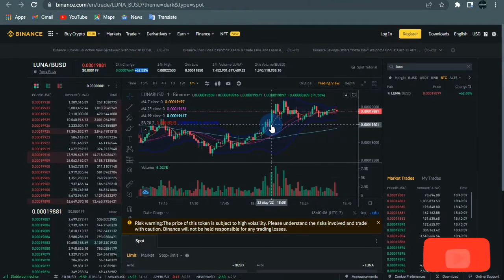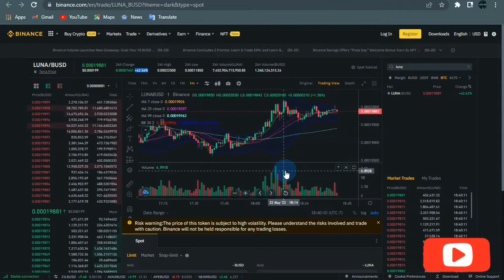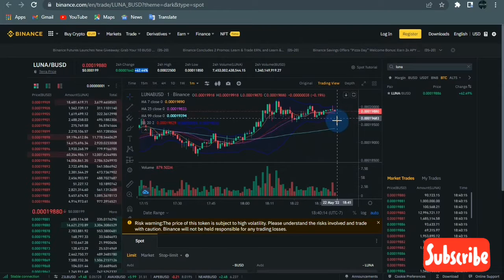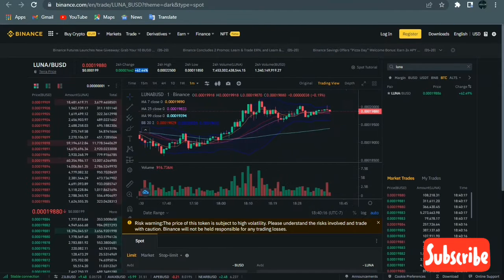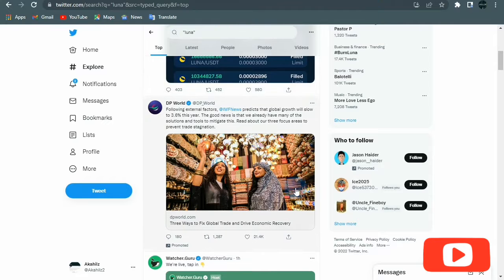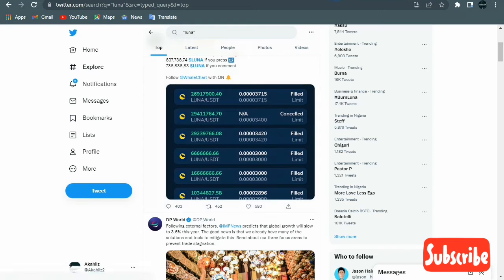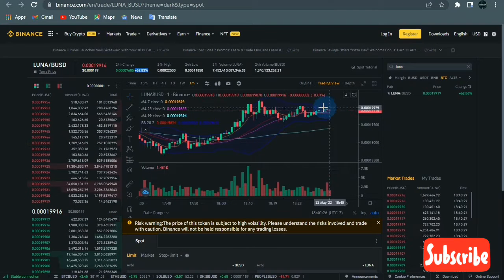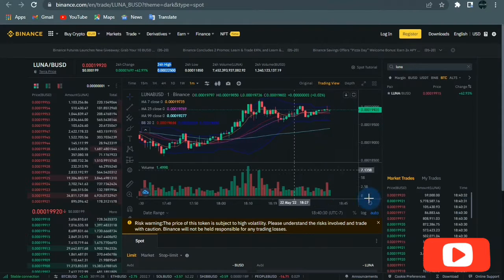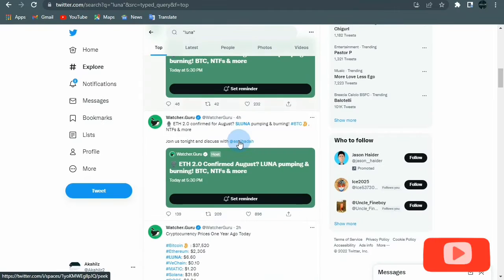When the price starts pushing up, loads of users might decide to sell off the tokens they bought. So you want to be aware of this and be smart enough to also sell yours if possible, so you can make profit, guys. You don't want to be the last one holding this token, because on Binance there's a risk and warning that comes along with Luna. It's different from other tokens. It says price volatility. The token has loads of volatility.